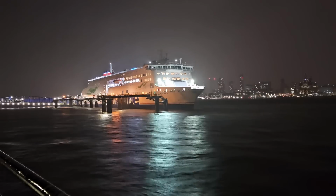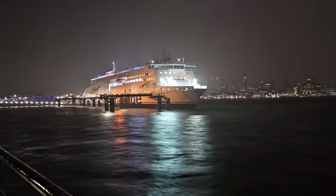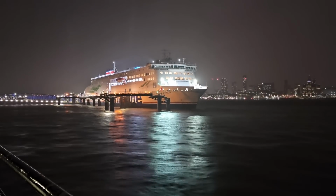Other than the rain, stunning night, very little wind, the ferry's literally just rocked up, so that's up there, just disembarking now behind us, and yeah, we're fairly comfortable. Hopefully we're in for a good night's fishing.